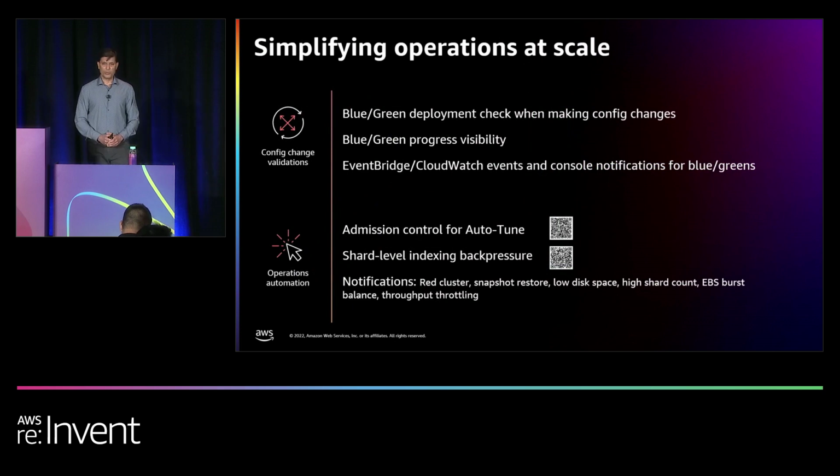And the last thing that I just really want to talk about is the tremendous energy we're putting into ensuring that we can simplify the operations of all your clusters that you're running on Amazon OpenSearch Service. There are two categories of investments that we're making. One is ensuring that we automate and simplify all the configuration changes and the software update changes that you might want to make to your running production environments.